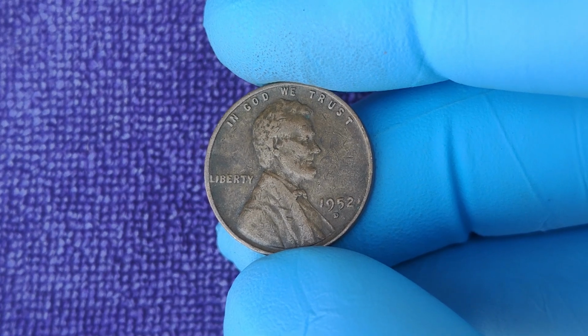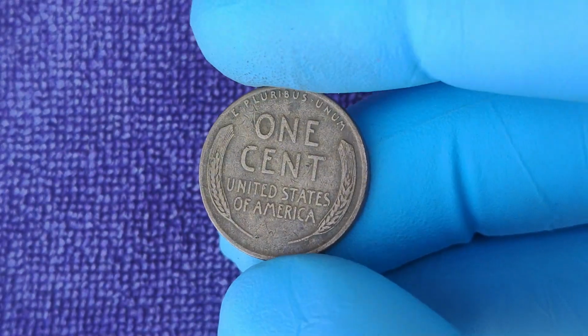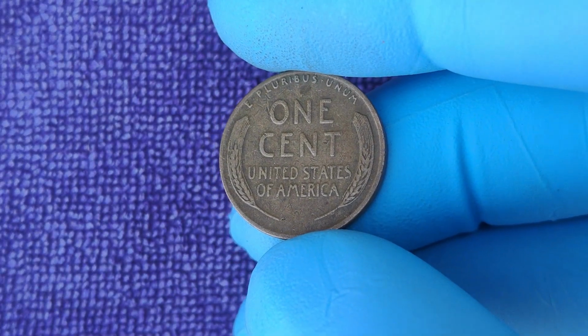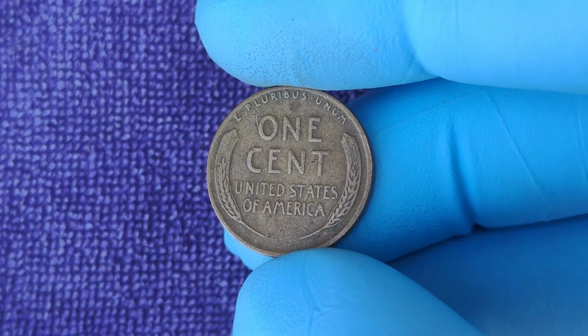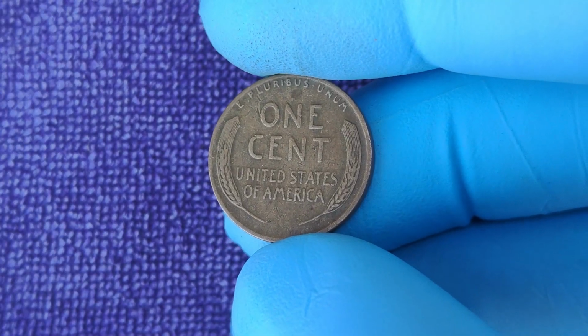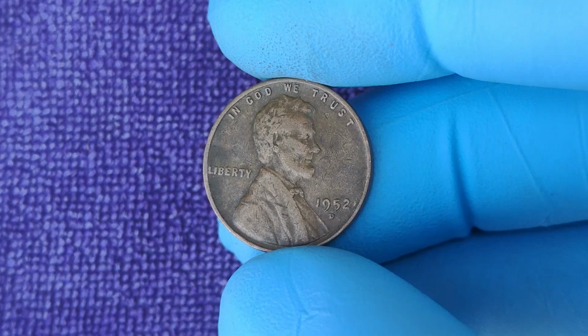However, truly exceptional examples of classic U.S. coins tend to maintain strong long-term appeal. The Lincoln Wheat Penny series has one of the largest and most passionate collector bases in the world. That enduring popularity helps support strong values for top-quality coins.